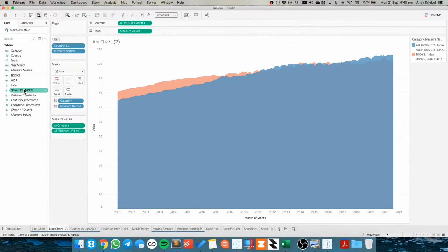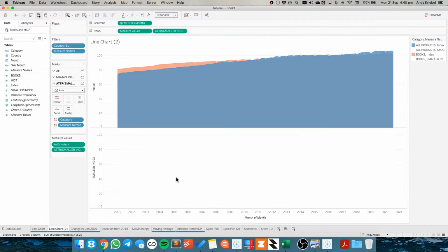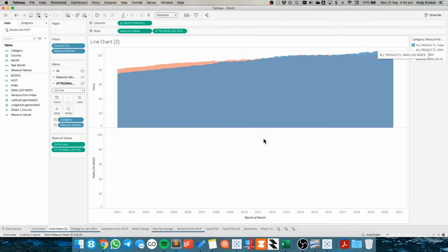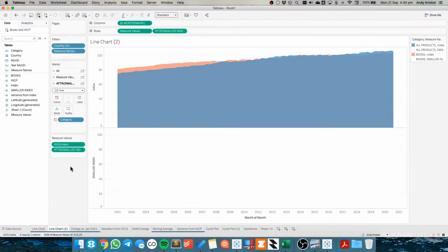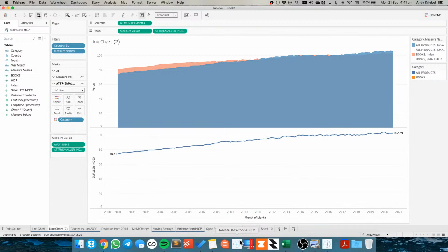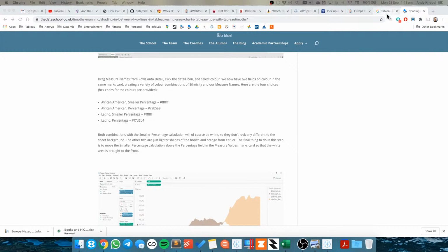Okay, and then the next thing we're going to do, this is going to be a line. This is a lot of work for very little payback, I think. Yeah, I don't know what I'm doing here. Okay, so this one needs to just have measure names on it. Make it a line. Okay, forget it. It's not worth the effort. I just don't have time to read through the instructions there.